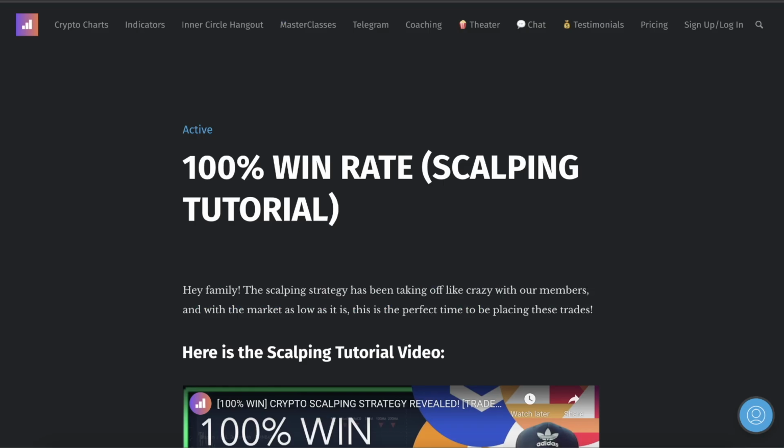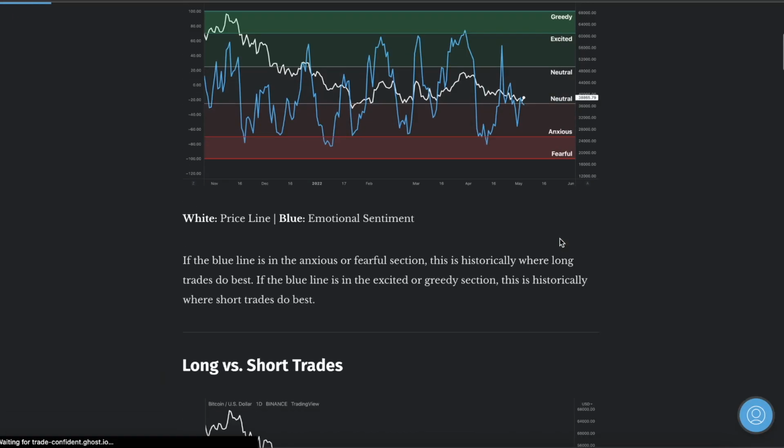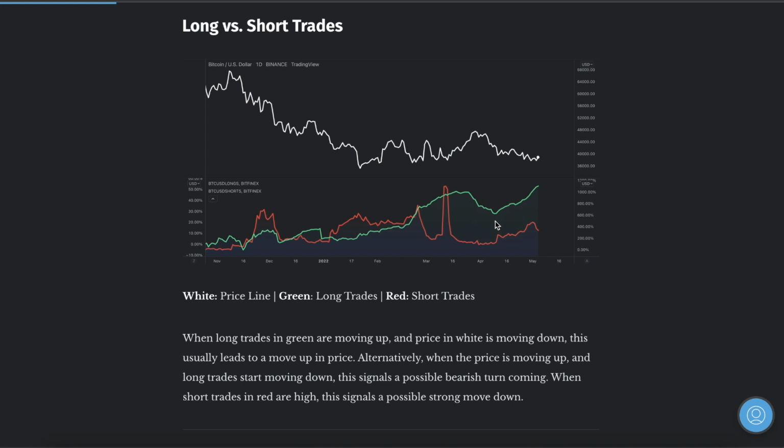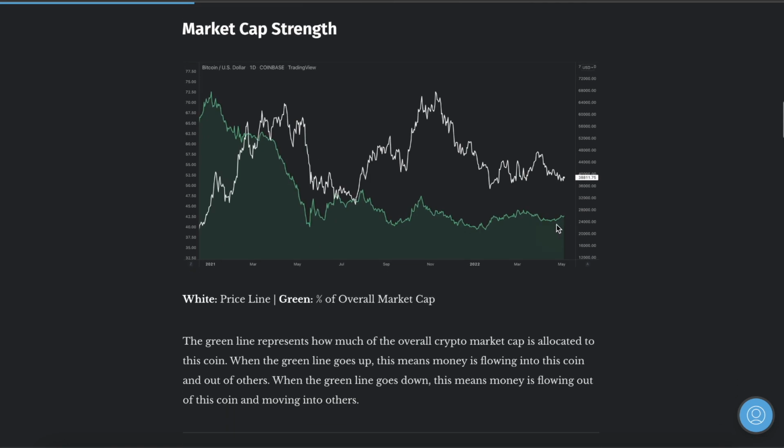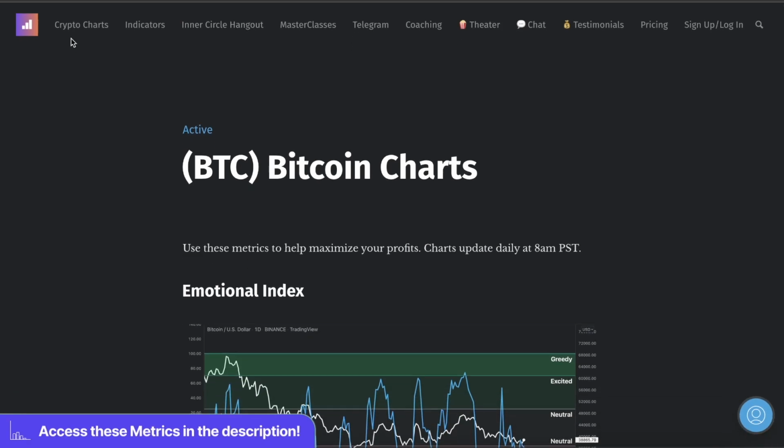I'm going to go over here. Everybody go over to the charts. You guys want to go over to Bitcoin. Take a look at this. I'm going to show you Bitcoin and Ethereum. Long trades are blowing up right now and short trades are decreasing. This is a prep sign for a bull run in Bitcoin. The market cap of Bitcoin is also going up while price action is going down. Bullish sign.